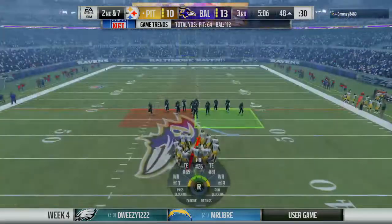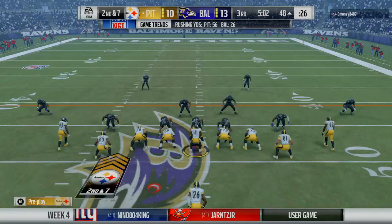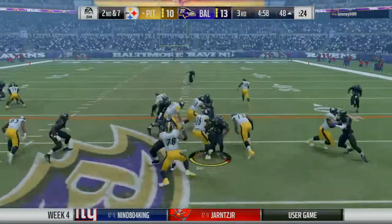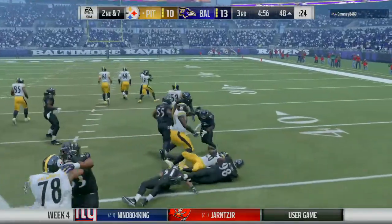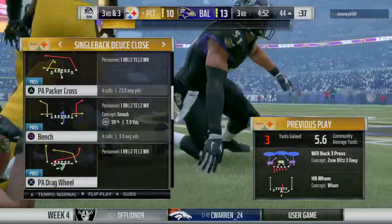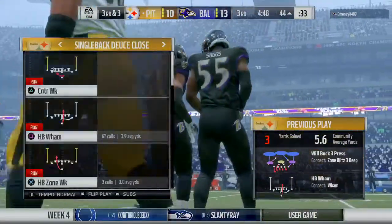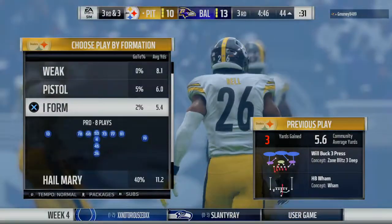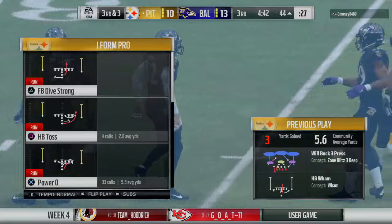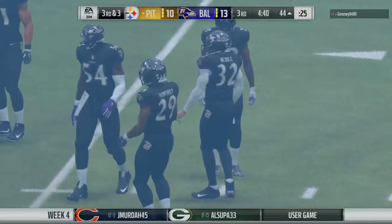Here we go with 2nd and 7. And the D-line pinching together must be expecting the run. They'll go again with Bell. And they'll bring him down after just a short pickup. 3 yards is half of what they needed. Now can they get the other 3 here on 3rd down? Tough day. Tough sledding right there, and it's been that way the entire game. Not a whole lot of room to ramble for him. Yeah, you're right. It's been that way all afternoon. Didn't get a whole lot better there.